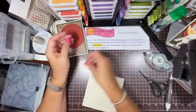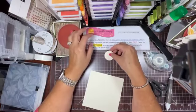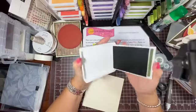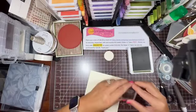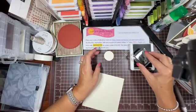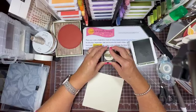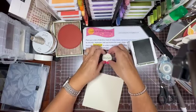In the meantime, we have some stamping to do. So we have this little die cut that's also from the Changing Leaves set, and we're just going to stamp thank you in Mossy Meadow. Love stamping on a circle because you can't get it wrong, right? All right, there we go.